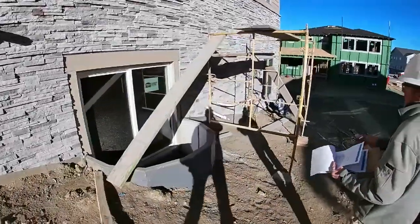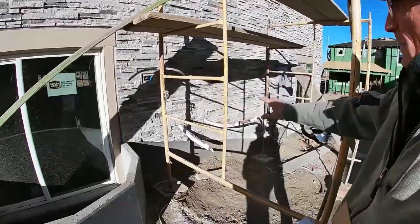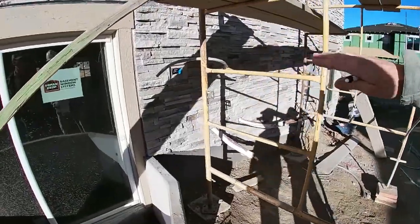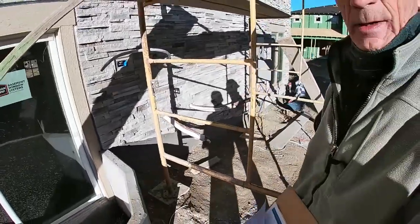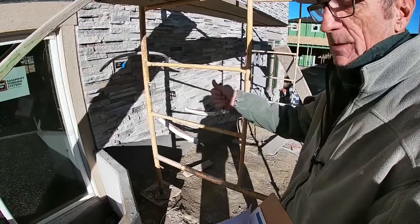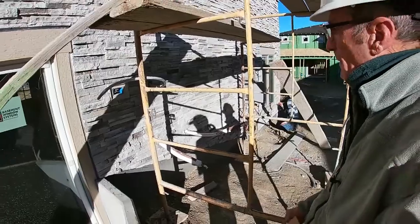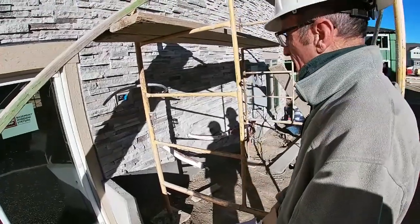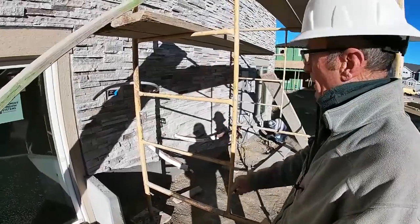As we step down to the rear, to the walkout area, you can see the tubes coming out of the wall. We have a waterproof electric outlet there. These are what we call the condensate lines for the air conditioning units. We've got one air conditioning unit which services the basement and the main floor, and the other air conditioning unit services the top floor. We'll talk more about that as we get inside the house. But this is where the condensate units will be placed, and that's a service outlet for them.